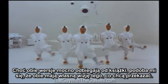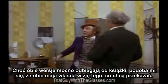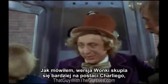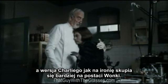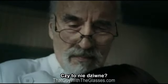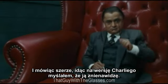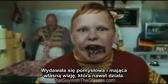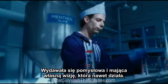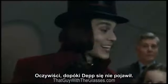While both versions seriously deviate from the book, I give credit that they both create their own vision of what they're trying to say. As I said before, the Wonka version is more focused on the Charlie character, and the Charlie movie is ironically more focused on the Wonka character. Isn't that strange? And I have to be honest, I went into the Charlie version expecting to hate it. But when it started, I didn't find it that bad. It seemed creative and felt like it was trying to start its own unique version that actually kind of worked. That is, again, until Depp showed up.